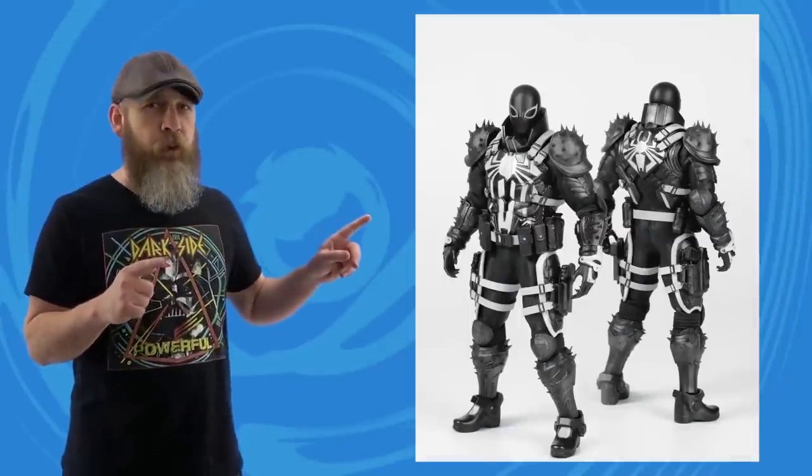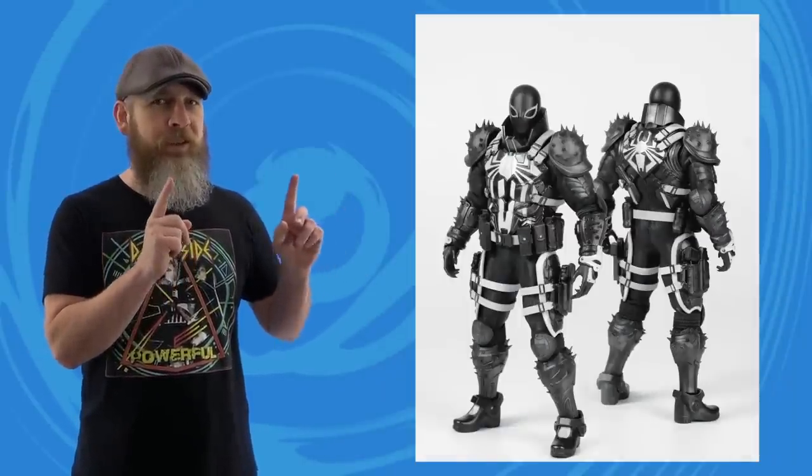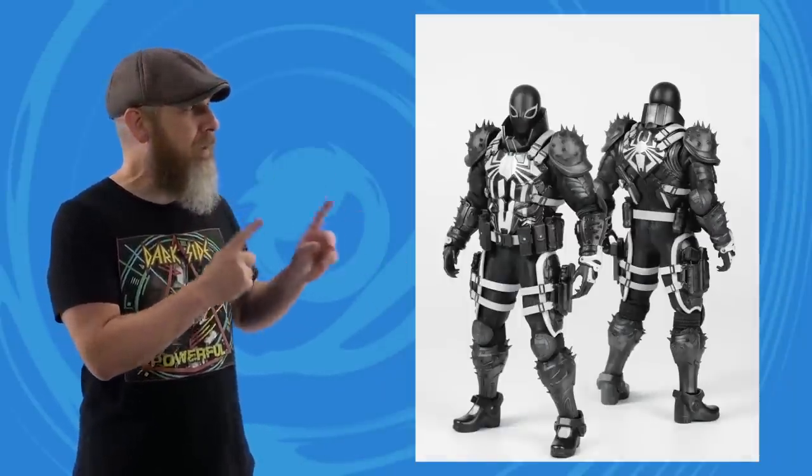Another little tease of future product, 5K Toys posted this image of a third-party Agent Venom.